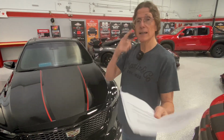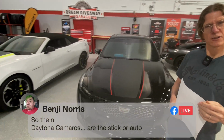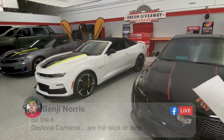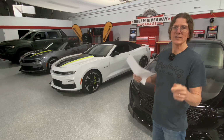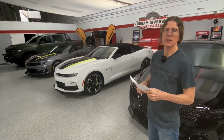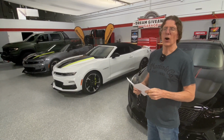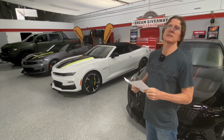Okay, any last minute questions? Benji's seeing how we're over here by these Camaros. The Dodge Camaro, the Daytona Camaros, are they stick or auto? They're both auto, and here's why. You never know who at Indy they're going to hand these cars to drive around to do the parade lap, and they don't want to have to deal with whether that person knows how to drive a stick or not. So all Indy parade cars, per requirement, are automatics.